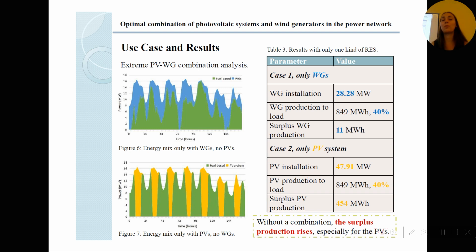So the thing is that without a combination, and even further, without the optimal combination, the surplus production rises, especially for the PVs, and this can be a problem.